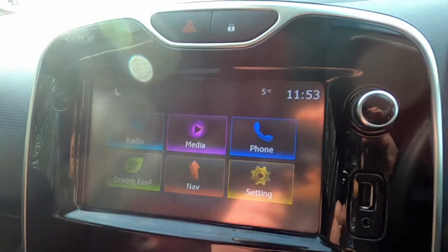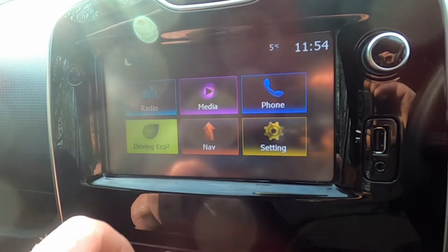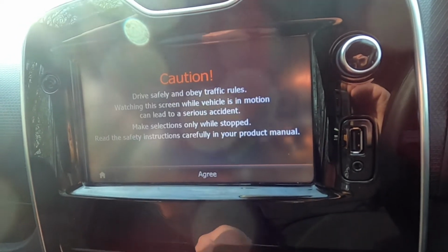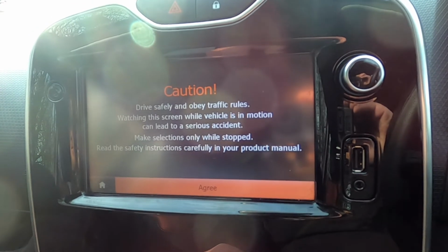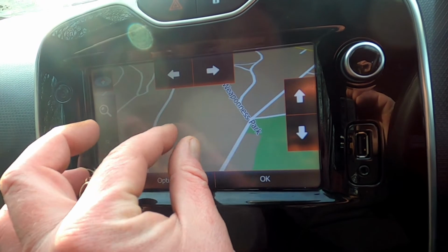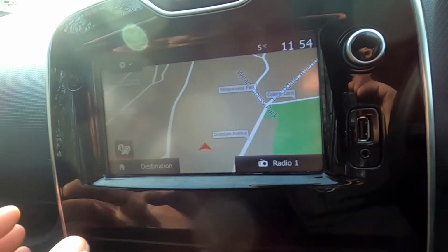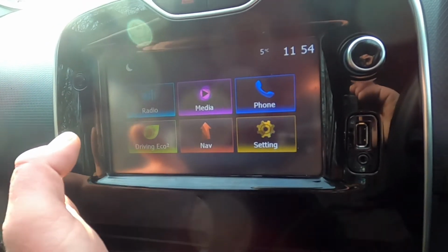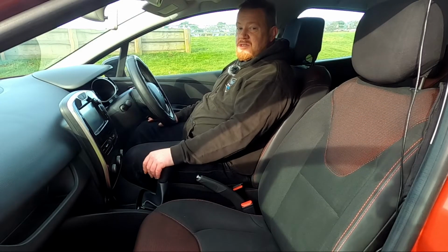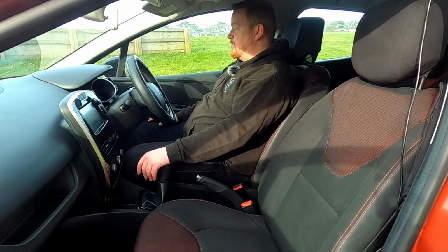There is a 7-inch infotainment system. Now, this is the nav model, and it does have sat-nav. Now, even for this sort of year, back in 2016, the graphics just look really dated still. Now, it is alright to use. There's not much that you can do with it like you can with infotainments these days. But the sat-nav isn't bad. It's a bit clunky, it's a bit slow, but for back in 2016, it's not too bad, and it does work. So you do have a sat-nav there.